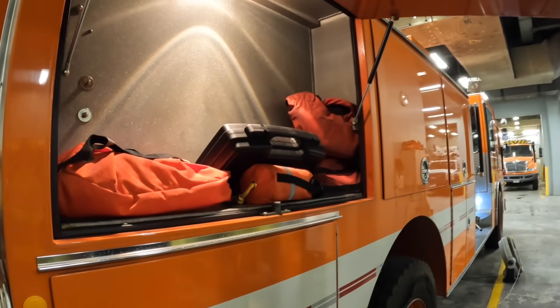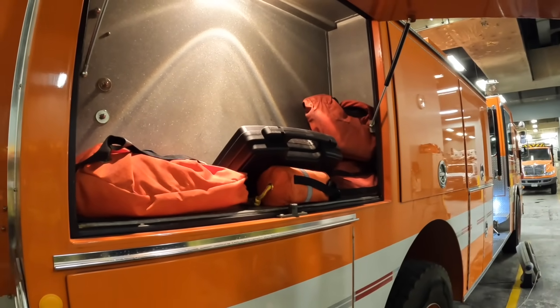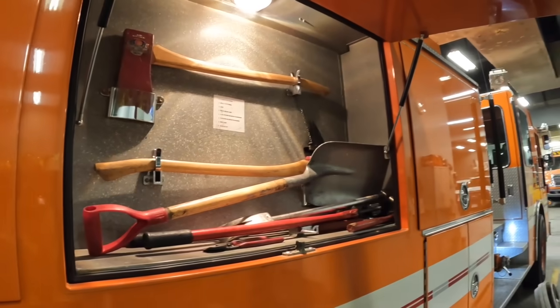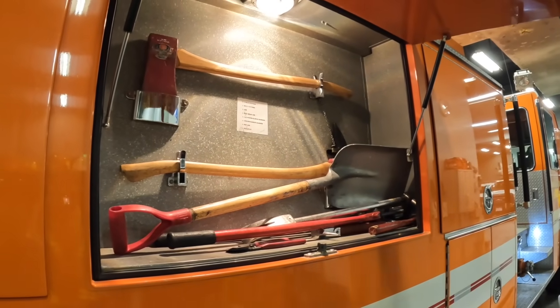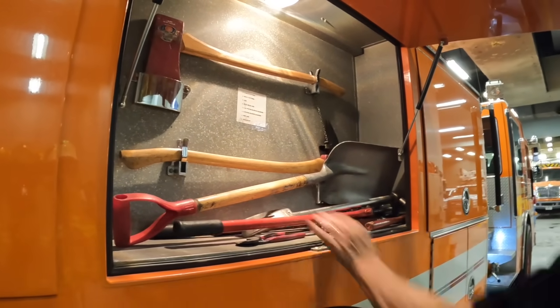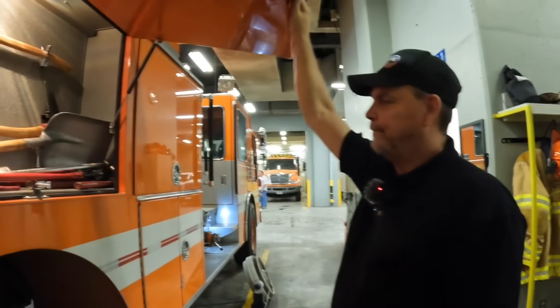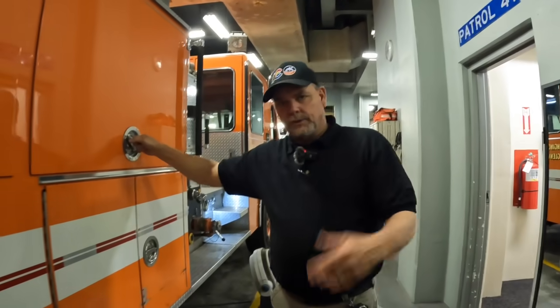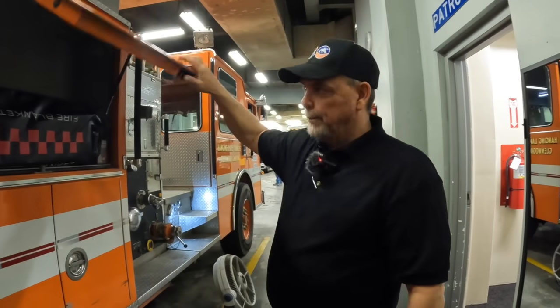This is our swift water rescue stuff, flotation devices and rope throws. Our tool kit, we have the axe, the hatchet, the battery cutters and cable cutters, and our Halligan to be able to breach vehicles that are stuck closed, crunched up.